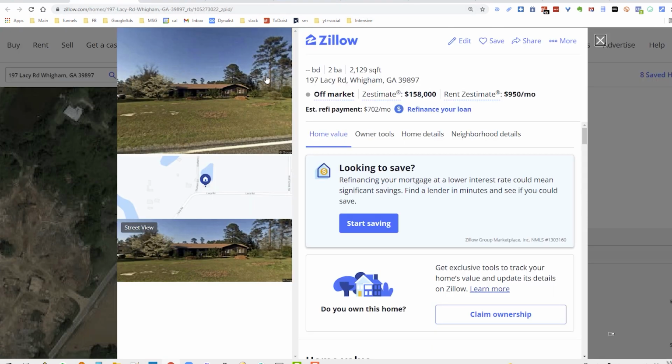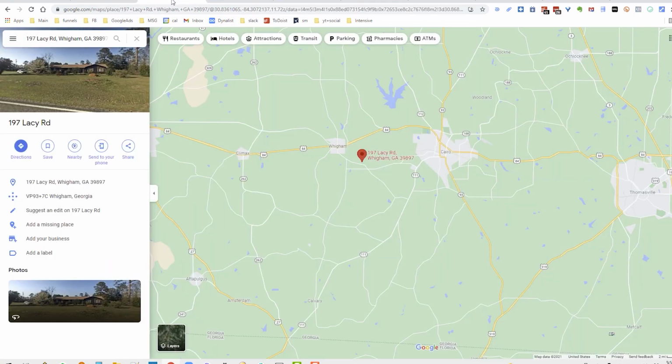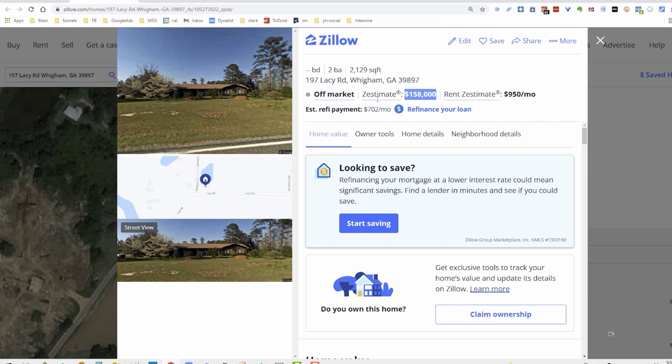Now, when we look at this deal here on Zillow, the Zestimate showed up as $158,000. I think that's still inaccurate. It's a pretty big house. The challenge is that where it's located, there's not that much activity. So whenever you're looking at Zillow and you see a particular value, that value is accurate relative to the amount of transactions that are occurring in that particular area. The more transactions you have occurring, the higher the likelihood that the number is going to be accurate.